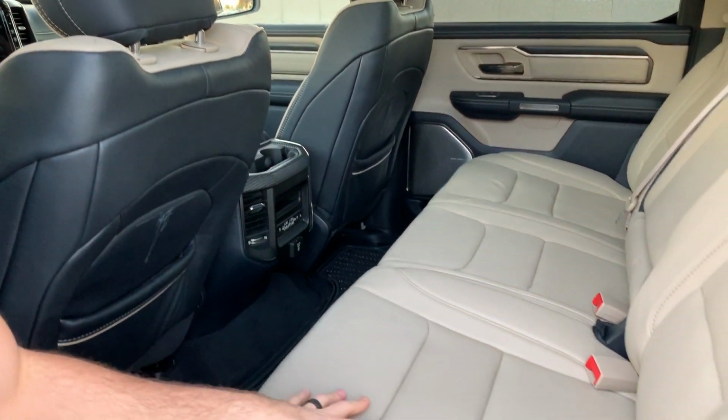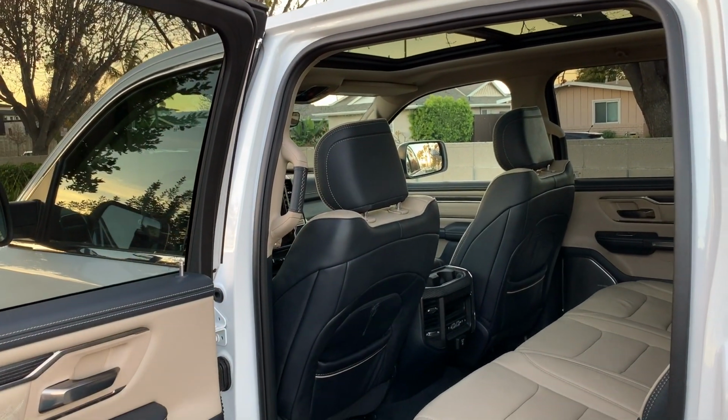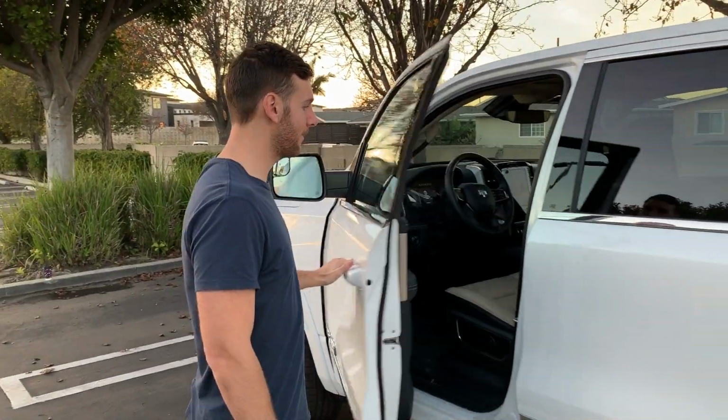Also back here, and this is real brownie points for Ram, heated and ventilated rear seats. Heated and ventilated front seats is already kind of like upscale, but heated and ventilated rear seats, that's kind of unheard of. That's crazy. So definitely the interior is looking fresh so far.